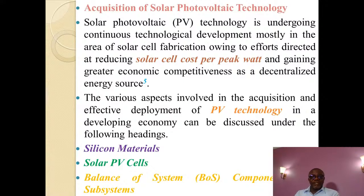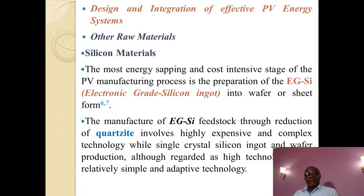One, solar materials, solar PV cells, balance of system components, then design and integration of an effective system, and of course, other raw materials that you need to make them work. Now, the first thing in acquiring PV technology is to be able to produce the silicon materials. We say that this production of silicon material is the most energy sapping and cost intensive stage, and that occurs at the point of preparation of the EGSI, which is the electronic grade silicon ingot, into wafer or sheet form.